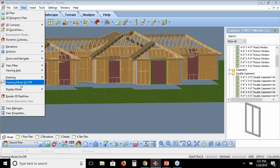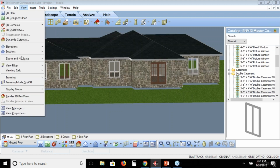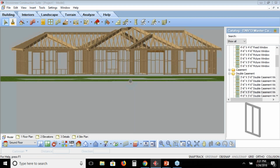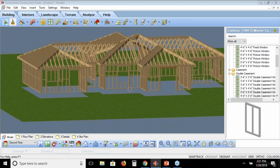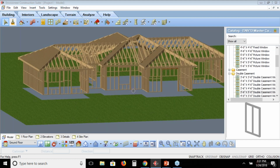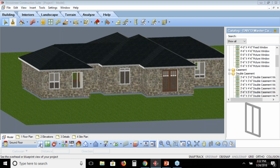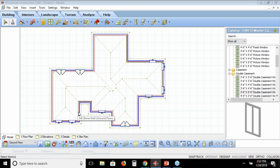So if I get out of this framing mode and go back into my framing, I'll be able to visually see that I'm using a PSL header over my decision to upgrade the header over that. Because the tables that I had set up for the engineering of this, I wanted to override because I can see potential of maybe something else happening over that one particular opening. All of that information too, because it is collecting all that data, should be able to be pushed out.